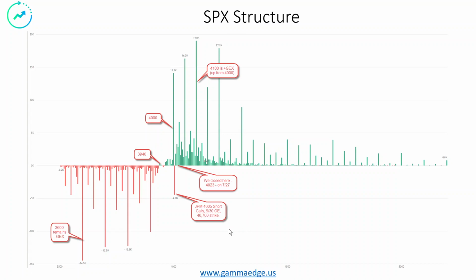The SPX structure kept it fairly simple today. 3,600 is still negative gamma exposure dominant for the entire SPX combo. The 4,100 has retaken the lead here. It's been bouncing from 42 down to 4,000, now up to 4,100, so just be aware of that. We closed right here, so we're well above a dominant line. This is the first time this has happened in a long time, and this should embolden the bulls and challenge the bears, that's for sure.